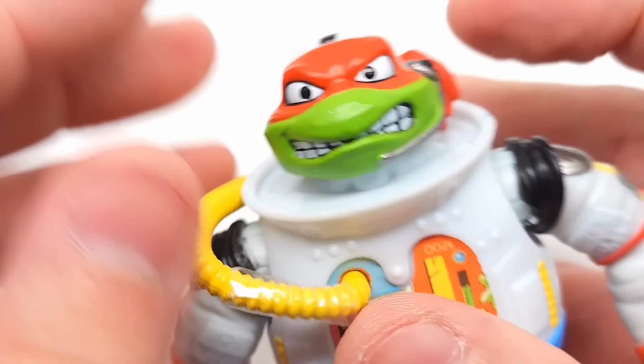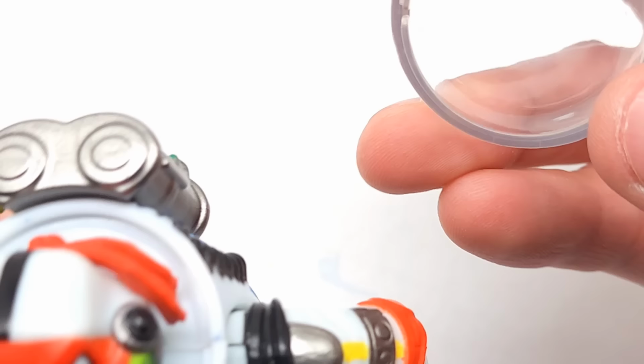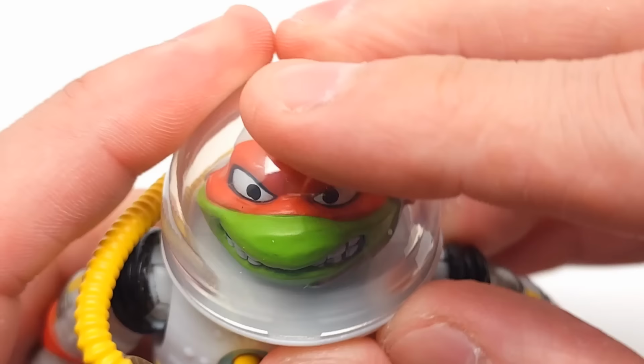Now, as far as for this, it looks like it has a lip here and a lip here. And you just pop it anywhere? Well, there's a little, look at this. That would go in the front here, so that answers that question. There we go, so that's cool.